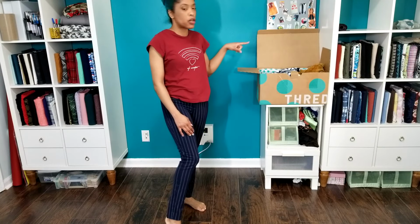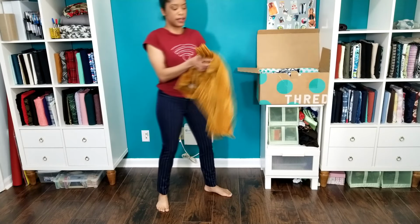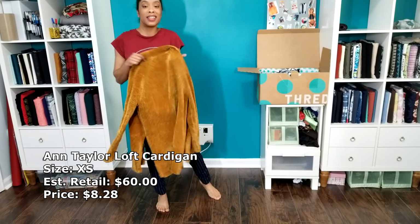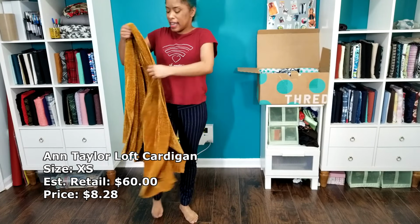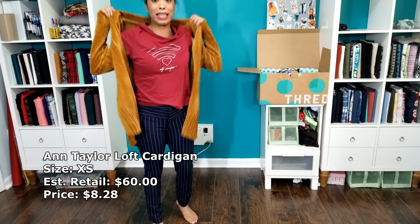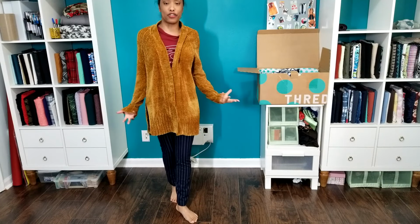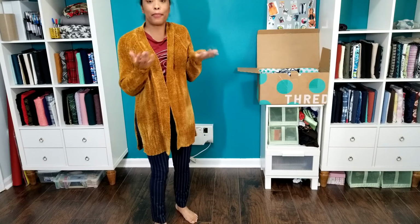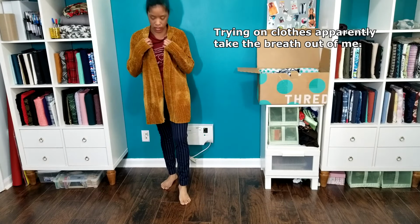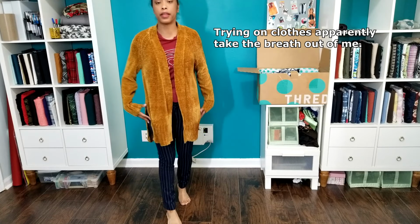Actually, the cardigan I'll throw on. And it's this mustard yellow kind of color. I really like it. I got this for when I go into buildings that have the AC blaring and you're freezing, but you have your shorts and your tank top on, and I feel like this will be a nice little thing to wear with that.